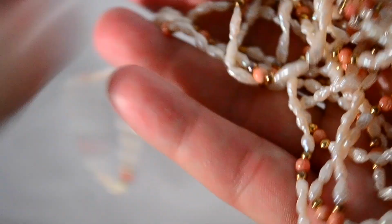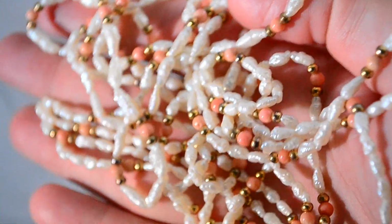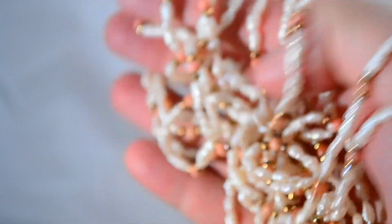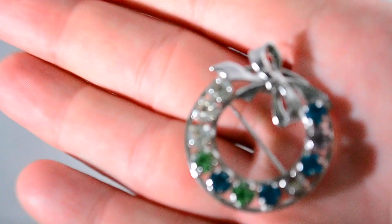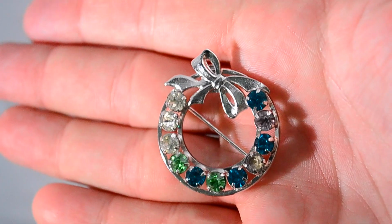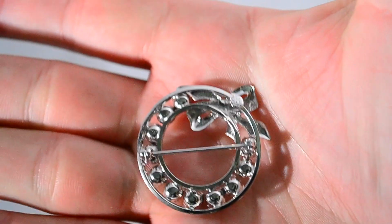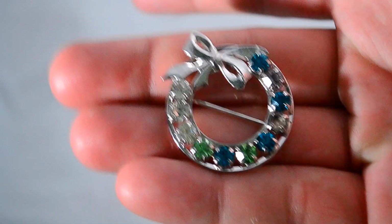I got this. This is three strands of pearl and coral. The beads are not gold. They could be sterling. No clasp on this, but picked that up for $1. Picked this up for $1. This one is a sterling rhinestone brooch. It's marked just there in the corner. A little piece for $1.